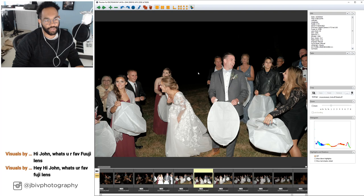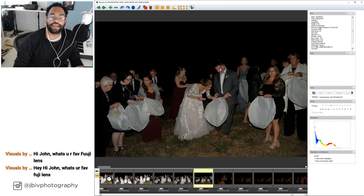Okay, so here go the luminaries. I was not ready for this at all. I didn't know we were doing them. They kind of told me the day of, while I was there. So I didn't have a tripod or anything. So what I did was I handheld it.